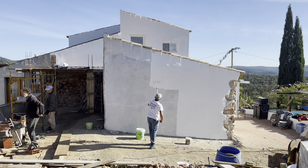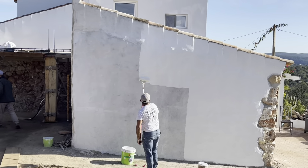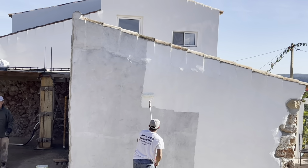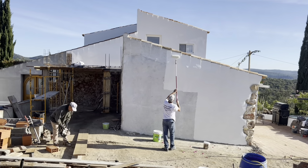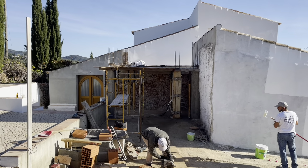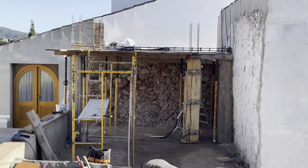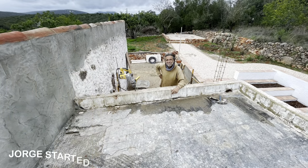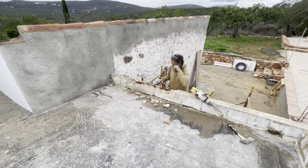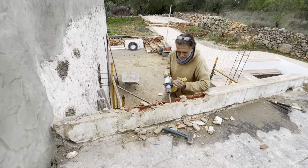Lucas starts painting the backside of the room. And here the work continues to build the framework. So you see George again breaking. It's Wednesday afternoon. He's my breaking man, he's a demolition man, yes.